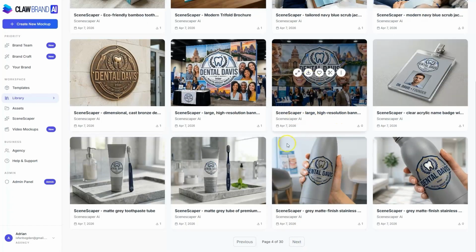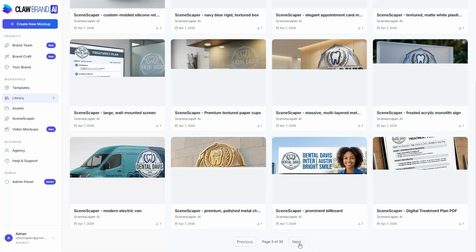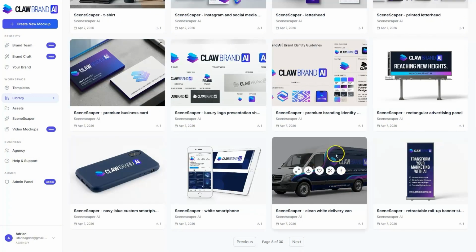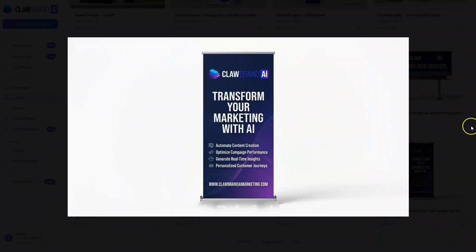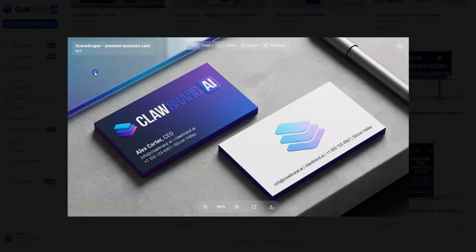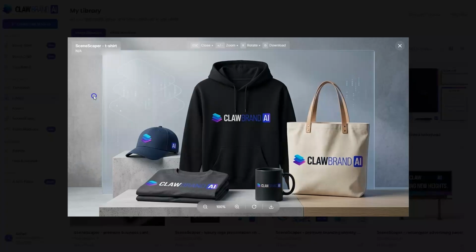On brand for gardening, for dental offices, for you name it, you can do it with Claw Brand AI. Okay, just look at this. We got our Claw Brand on a van, and then we got it on a banner roll, and then we got it on a billboard. Let's see, here's another version of beautiful looking premium business cards. Let's see what else. This is a merch collection with our brand on it.